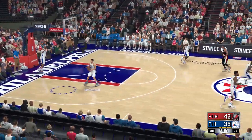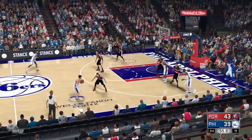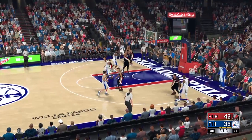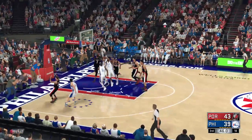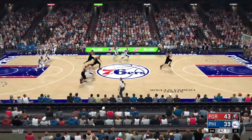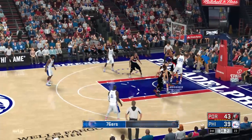A number of go-to moves and a soft touch. Cantor can crush you inside. Some tough offensive sets. They want to turn it around. Yeah, right now you just need a bucket to get some momentum. And it's the Trailblazers on the break. The shot by Turner, no good. The defense ready for him on that possession. They had to be, because he is so strong in the paint.